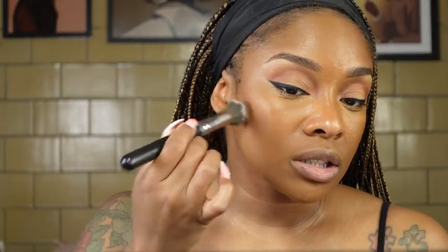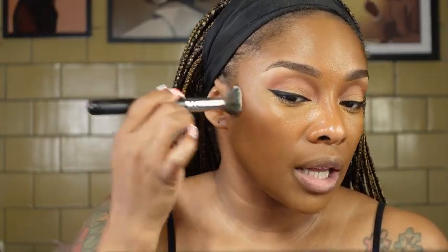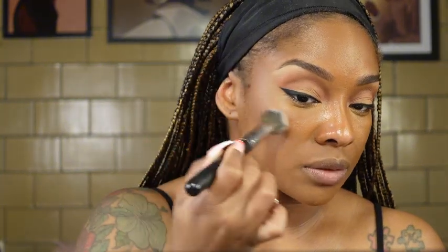Now for me, it's easier for me to do it this way because you can blend it a lot easier. Because when you just put it like this, you kind of got to fight a little bit more to get the product blended out. Whereas if you put it on your brush, blend it into the brush and then blend it out, it'll blend out seamlessly and easier.